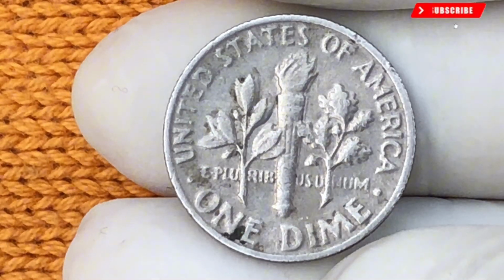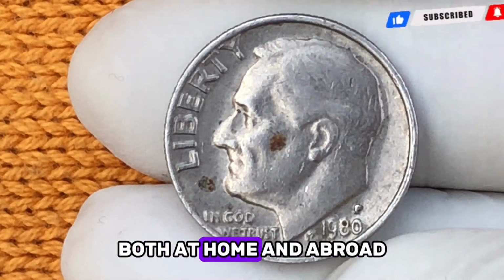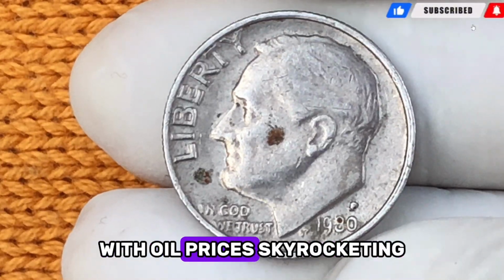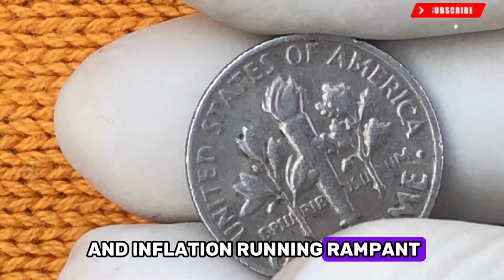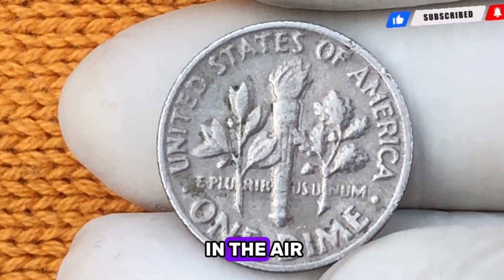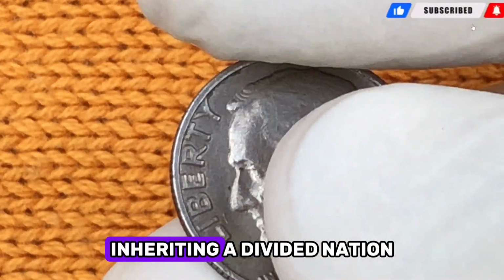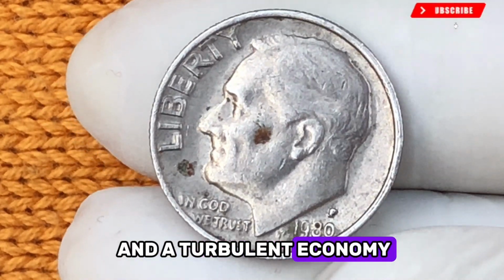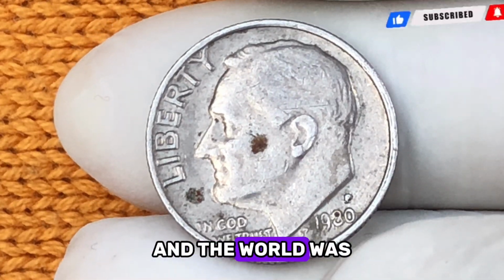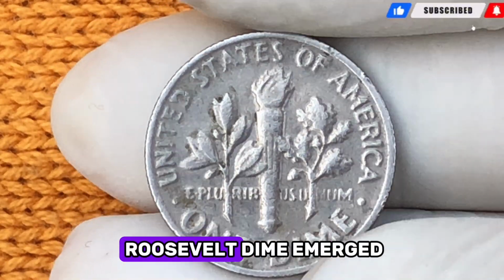Now, before we dive into the story behind this particular coin, we must understand the deeper context in which it was born. 1980 was a year where the United States was facing significant challenges, both at home and abroad. The nation had been gripped by the energy crisis, with oil prices skyrocketing and inflation running rampant. Unemployment was on the rise, and there was a palpable sense of disillusionment in the air. President Jimmy Carter had taken office in 1977, inheriting a divided nation and a turbulent economy. It was a time when the dollar was losing its strength against other currencies, and the world was shifting on its axis. This is the backdrop against which the 1980 Roosevelt dime emerged.